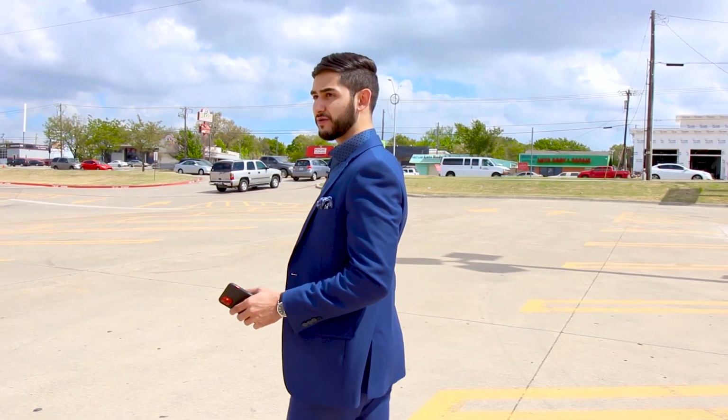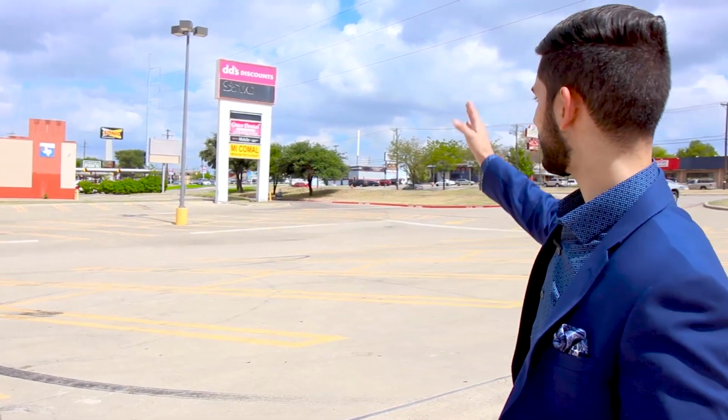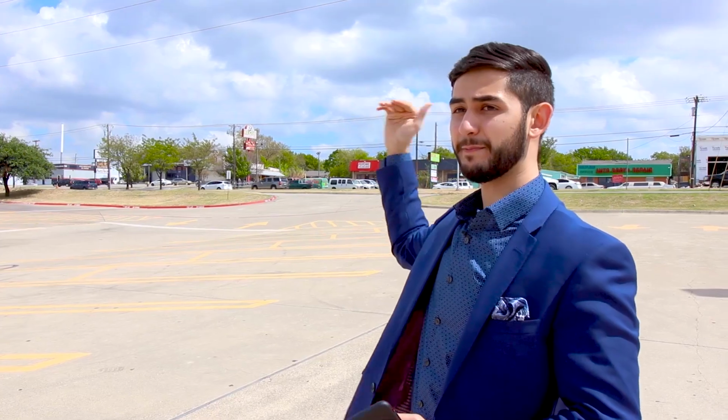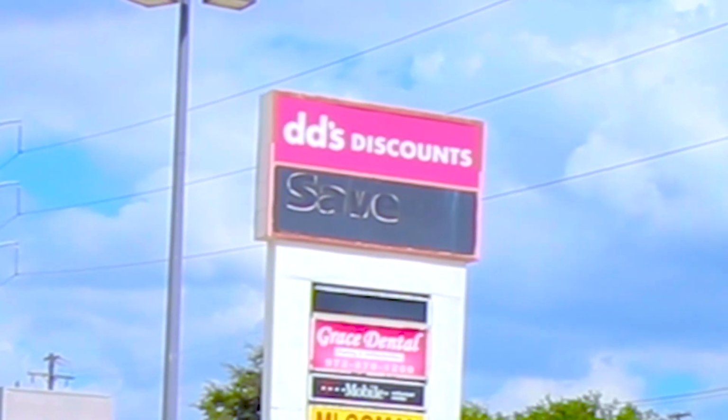So as I'm walking around right now, I just feel that this area is a little bit more lower end by the types of businesses here, by the types of restaurants. The good thing is you always want to get a shopping center with a pylon sign, which is like that. Diddy's Discounts here, I know that's not the best and the top quality. As you can tell, we're in a lower end area with the median income not being so high. Right underneath it, something says save. That means there was a business before that and it just shut.